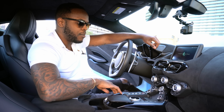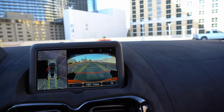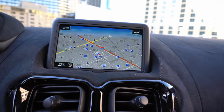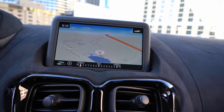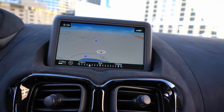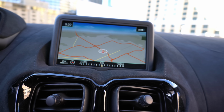You have basically all the infotainment system here, and the infotainment system, again, just like the motor, as I mentioned earlier, is from Mercedes-Benz, so very familiar in those aspects. I will say that it looks like it's from a previous generation, so as far as the graphics on the navigation, it isn't as new as you would like for a $153,000 car.